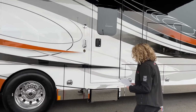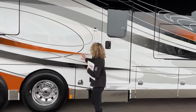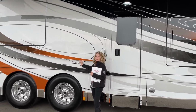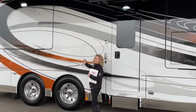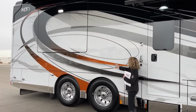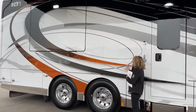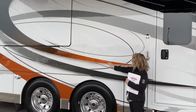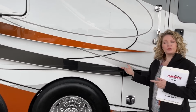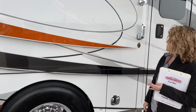All right. So of course we have a full body paint. This was a custom chosen color scheme that this customer chose. I think it turned out really, really beautiful. But you can tell that this has been sanded down and then done a second coat. It's just very smooth. There's not big bumps on here like some of the cheaper brands have done.